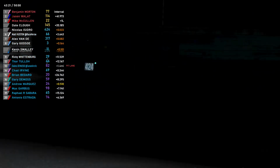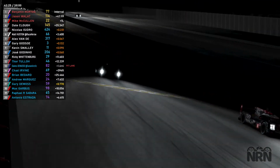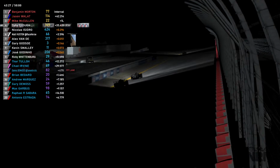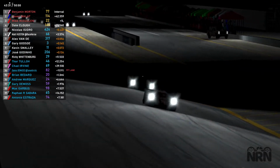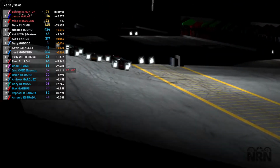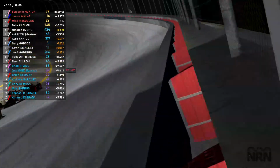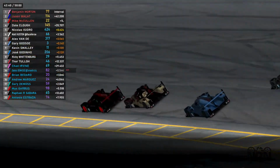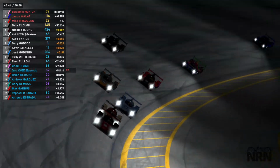Now your leader in the P2 class, Nicholas Isidro. He's holding on to a pretty sizable gap as well over Matt Houston. That lead is 3.5 seconds over Houston, leading this pile of P2s into turns 1 and 2.